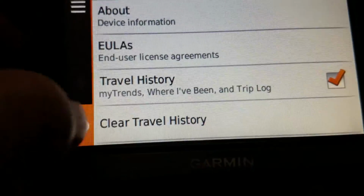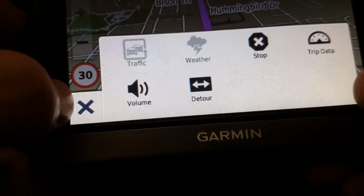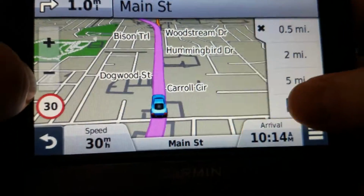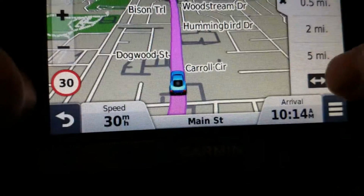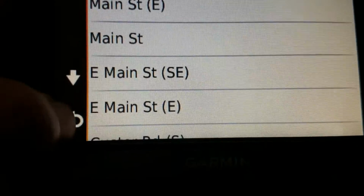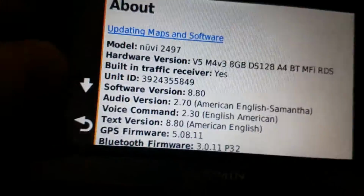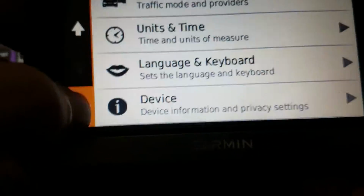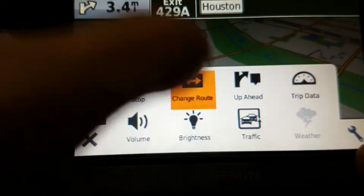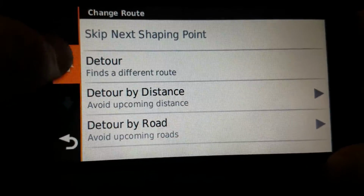So on the 2457 here, if I do a detour, see this button right here? I can, oop, wrong spot. I can do it that way. On this one, where'd I put it? Okay, change route. Different. Now I've got more stuff.